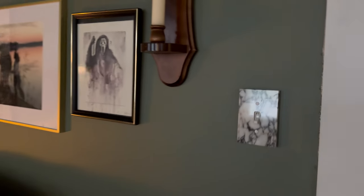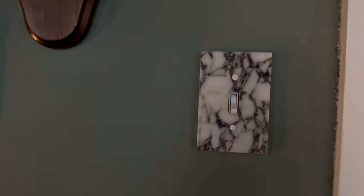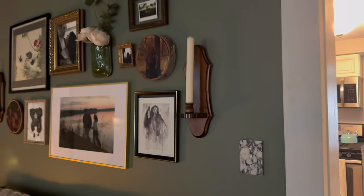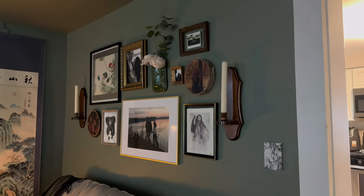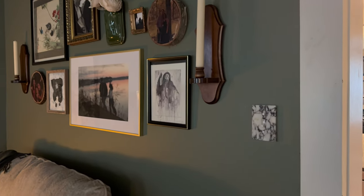I think it looks so good with the color, first of all. And it just adds more to this gallery wall than the plain white light switch that was here before. It's amazing. Like I said, the cherry on top to this room.